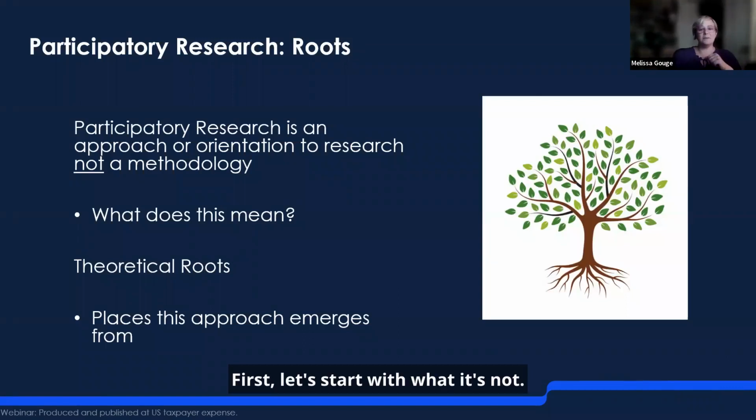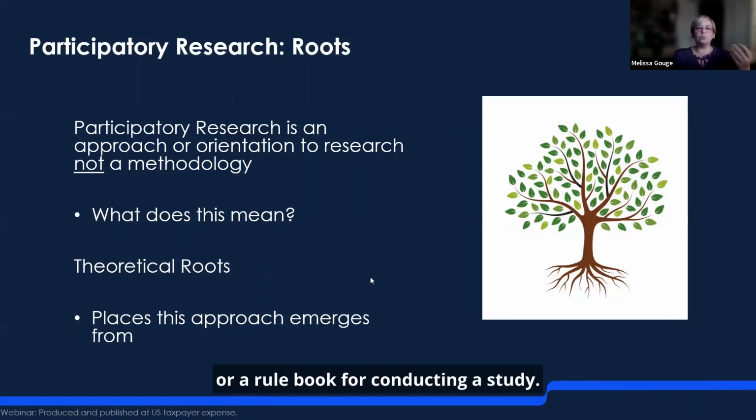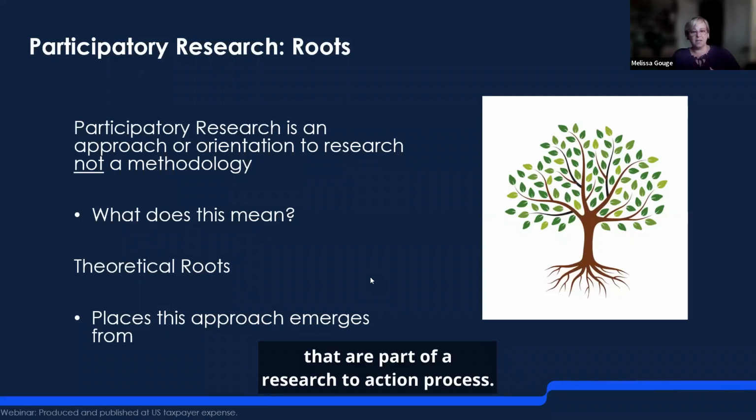First, let's start with what it's not. Participatory research is an approach or an orientation to research, not exactly a methodology. So hold on, what does this mean? This means that PAR does not have one formula or recipe or a rule book for conducting a study. Instead, we have a set of guiding principles that lead to long-term research strategies and goals that are part of a research to action process.